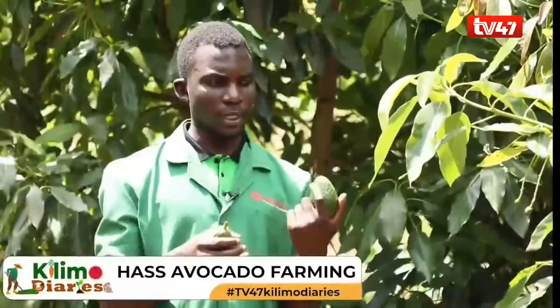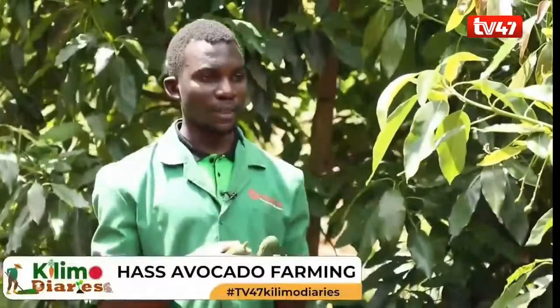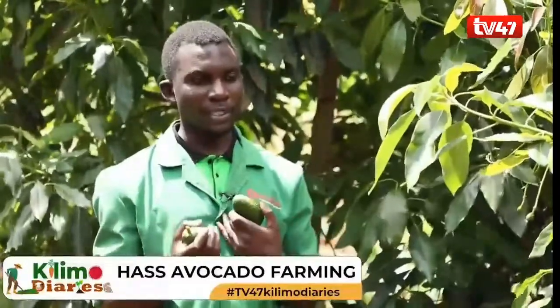taste. Whereby you find, let's say for this avocado, you're a farmer, you plant it in Nyeri. I'm a farmer, I plant it maybe in the coastal region. How it will taste will vary. Mine will taste different, and yours will taste different. And yours is highly likely to be sweeter than mine.